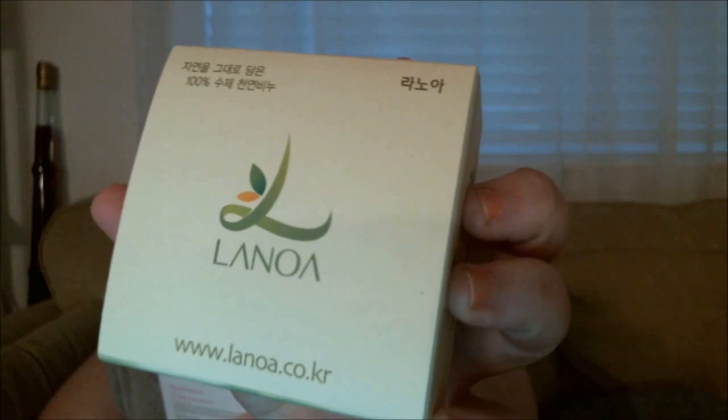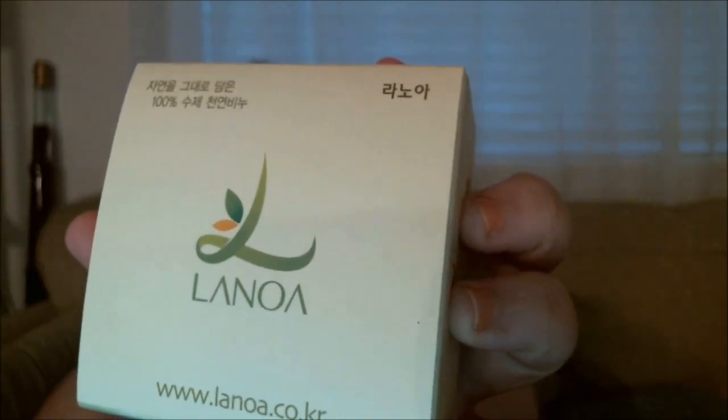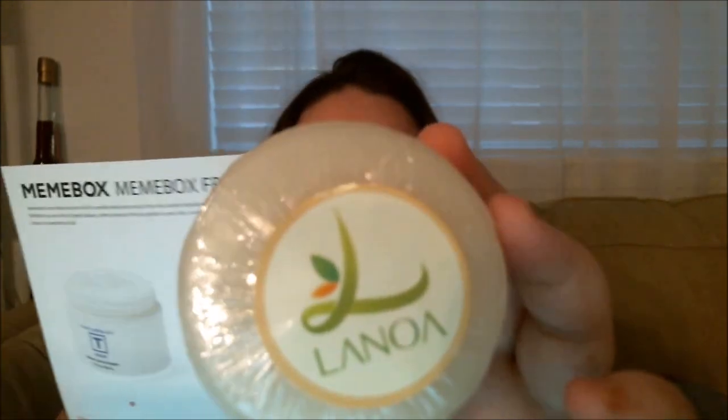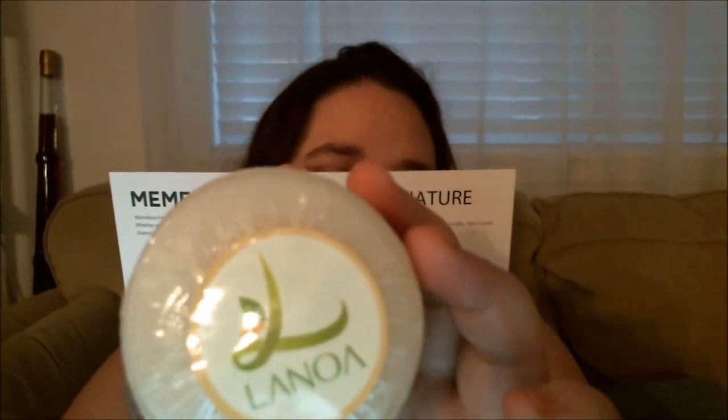The next thing I got was this Lanoa natural soap, and I have seen this in other Memeboxes. So I'm excited to get it. It is a natural soap and is made of sulfur, which means that I will not be giving this to my sister because she would literally die. She is deathly allergic to sulfur and has severe reactions to it. So this will not be going to my sister, or anyone in my sister's house, like my niece or nephew or any of those folks.